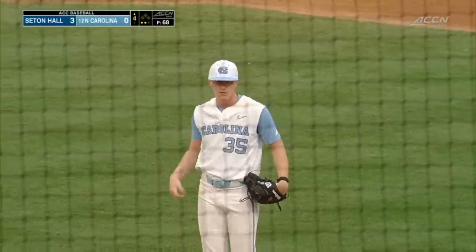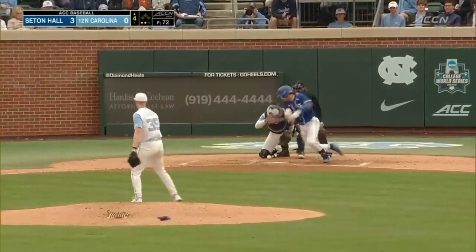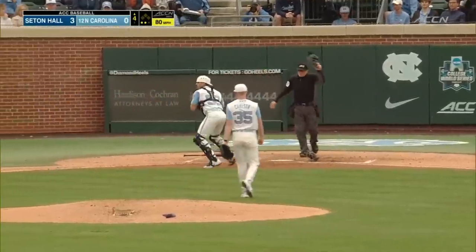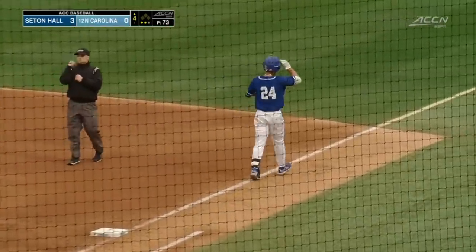3-2 fastball, supposed to be in on the hands, got too much plate. The 2-2, change speed, swing and a miss. Ball gets away from Frick, who throws to first, and that is the end of the inning.